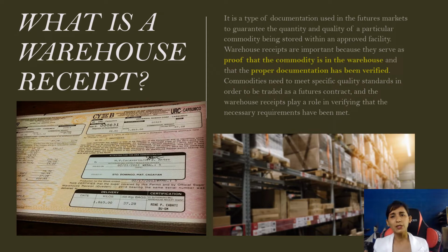Now, commodities need to meet specific quality standards in order to be traded as a futures contract, because these commodities are basically what needs to be stored, or what is legally allowed to be placed inside a warehouse based on the Warehouse Act. The warehouse receipt plays a role in verifying that the necessary requirements have been met.